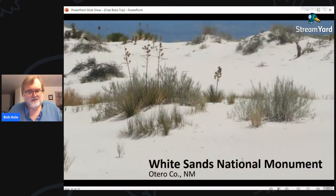I, of course, went to White Sands National Monument, and this is all gypsum sand formed about 12,000 years ago, at the end of the last ice age. The gypsum itself formed in the Permian Sea, off the coast of Pangaea, 280 to 200 million years ago. The gypsum formed at the bottom of that sea. It eroded from the surrounding mountains after they were uplifted and was deposited in Lake Otero. Lake Otero dried up near the end of the last ice age.